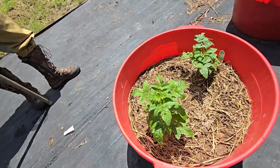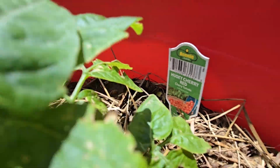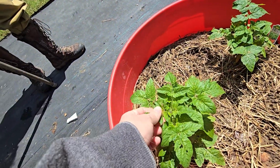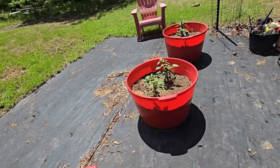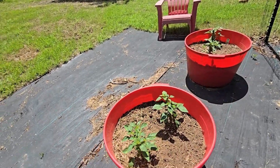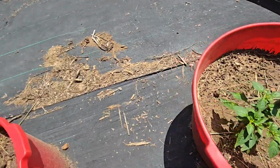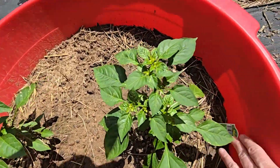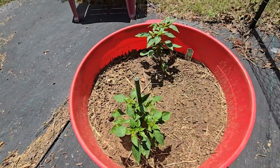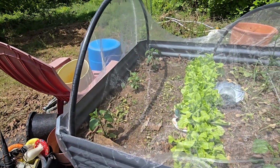Husky cherry tomato, red. Yes. They were out of the yellow tomatoes, but yeah, that one's a very happy camper. And peppers, and these are the jalapeno. No, these are Tabasco, and Tabasco, and Tabasco, and Tabasco. I sense people getting Tabasco for Christmas.